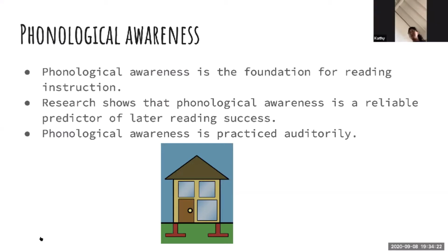And the research has shown that that is done through phonological awareness instruction. And that when we teach kids these skills in their early years, they're later very successful at reading. The research also shows that kids who miss out on these foundational skills have trouble with decoding, spelling, and comprehension when they get into the middle elementary grades. So we really want to make sure that we practice these when they're young children.